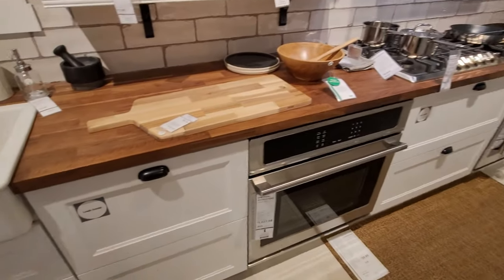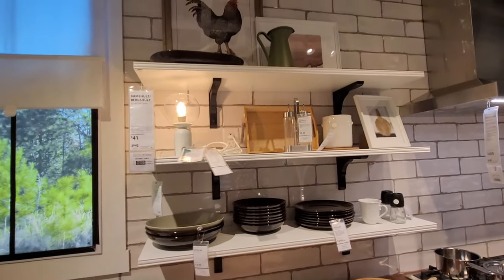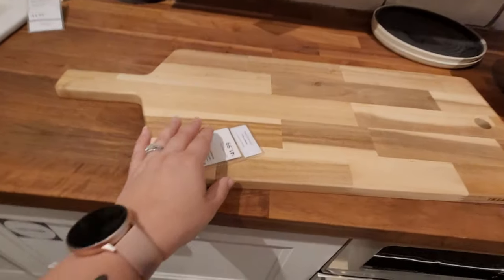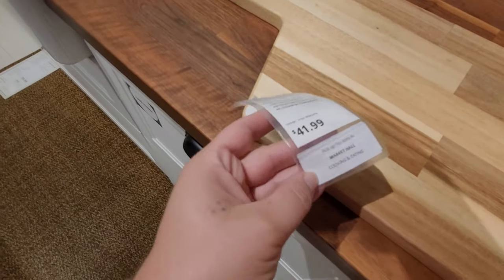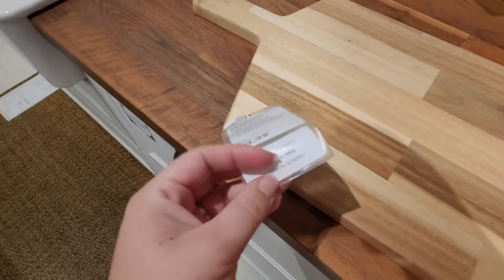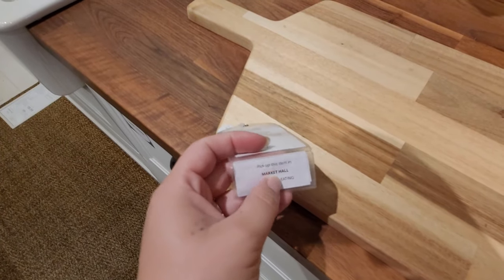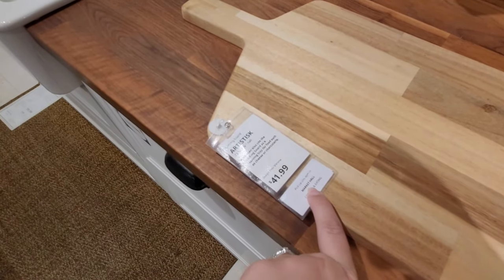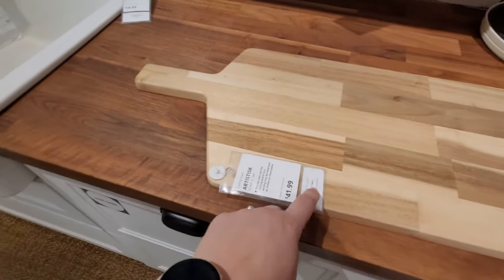But the other thing I also like is that you can see all this decor set up here. If there's something that you like on it, you just walk over, look at the price tag, and you can get this little thing right here. You can take it, and it'll tell you where to pick this item up. For instance, this cutting board is in this general area, but I like that it has that.